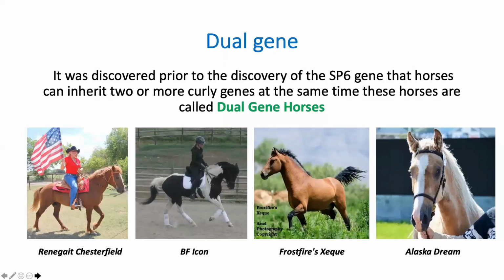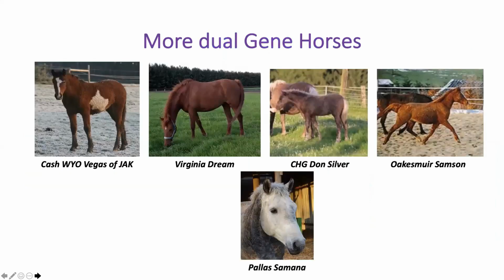And you're going to recognize some of these guys, okay? They're pretty famous stallions. And these are all dual gene horses that have inherited a copy of KRT25 and SP6. And then here's another generation of horses that have inherited the same thing. And you may recognize some of these names on these horses. So this is a reality of our curly world that we're breeding with.